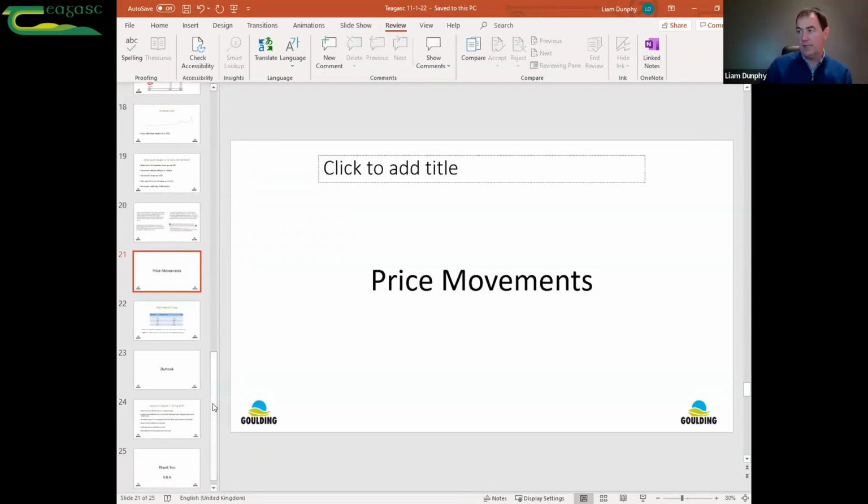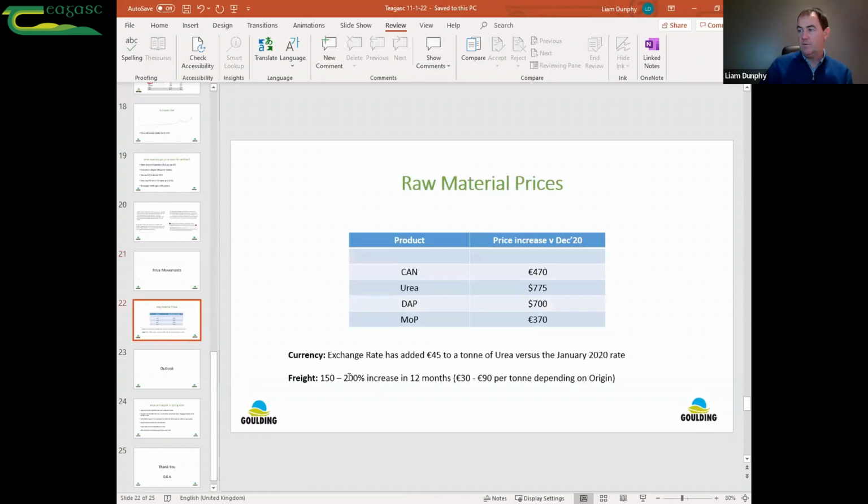Just on price movements. To give you a flavour of what raw materials are costing us today, I tried to go back to December 20, which would be roughly the fertilizer you were buying in maybe March or February of 21. So CAN has gone up $470 since then. Urea $775, DAP $700, MOP $370.